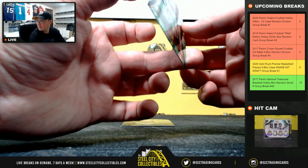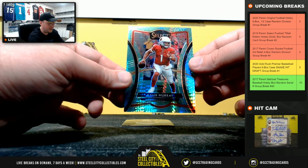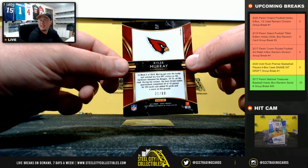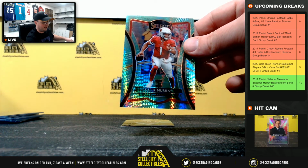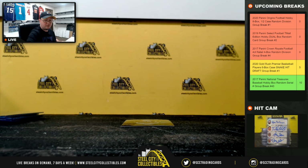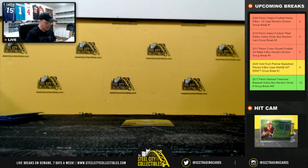Kyler Murray rookie, big time hit right there. 31 of 88. And that's a nice card. Kyler Murray, 31 of 88. Brady and Murray back to back.